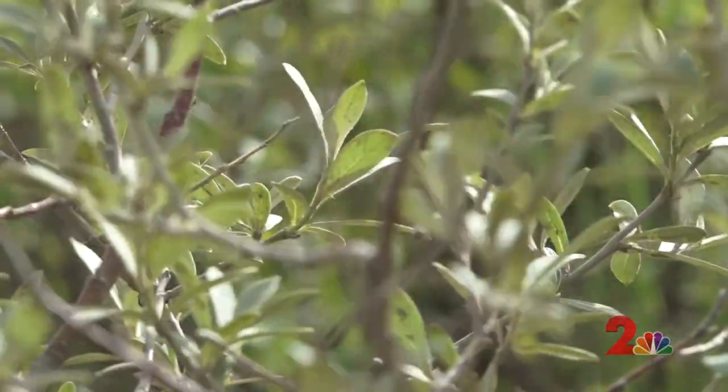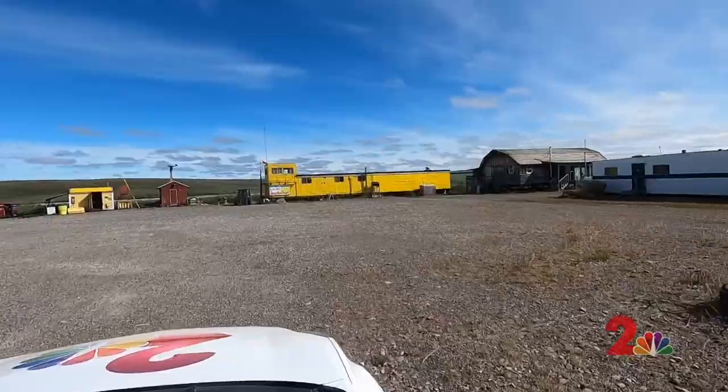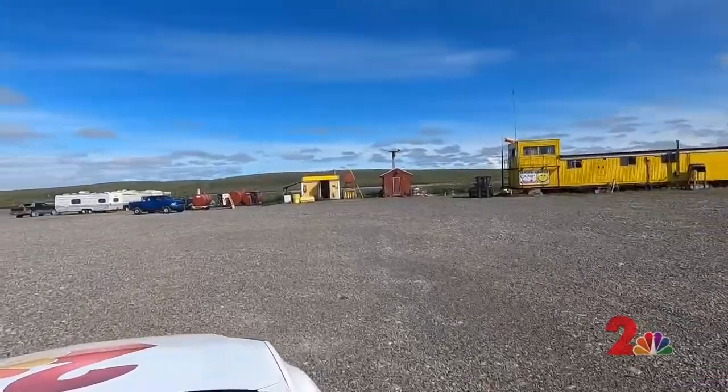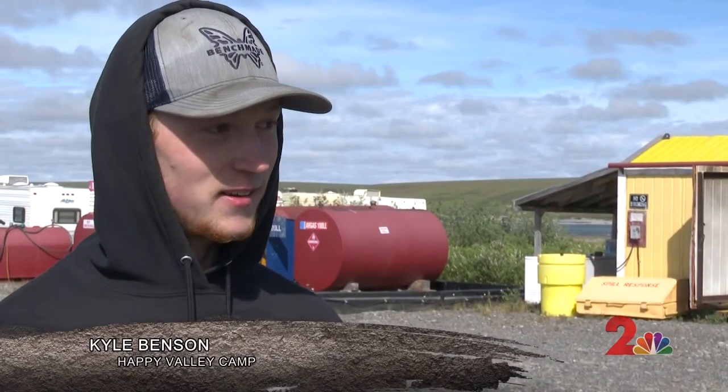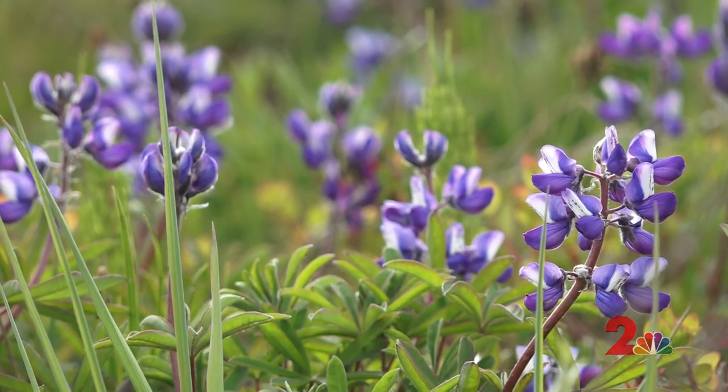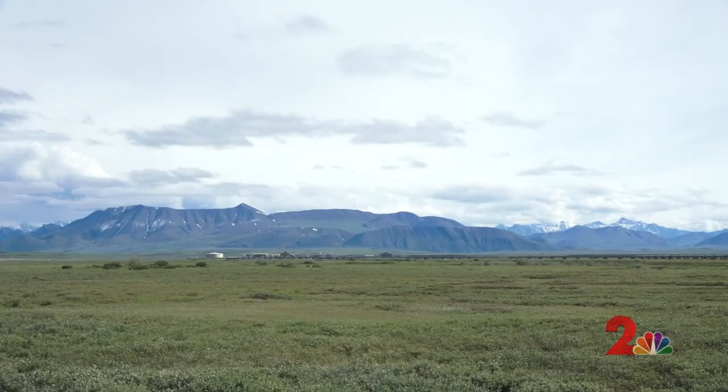A quick stop at Happy Valley, a private camp where we ran into manager Kyle, the only long-term resident here. Really, kind of anything can happen. My kind of thing is helicopters and airplanes, and so I get to work with those two here. And I like the outdoors, and I like being out here, you know.